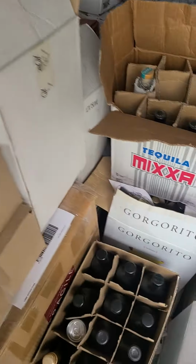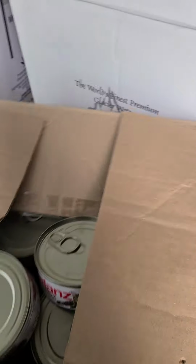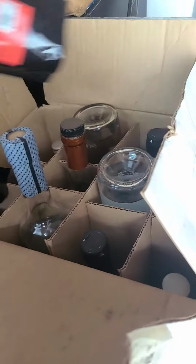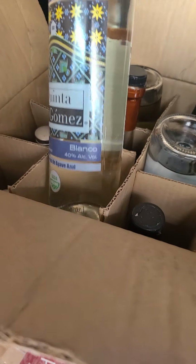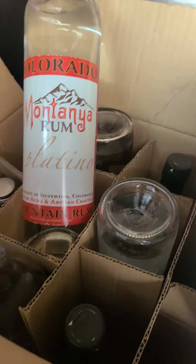Giggity. Oh, what the hell is this? Premium cat food. More cat food. Some other random stuff. Some more tequila. 40% alcohol volume. Some rum.